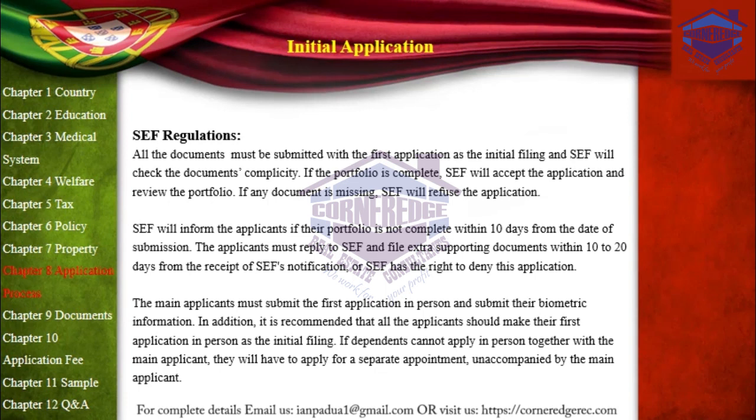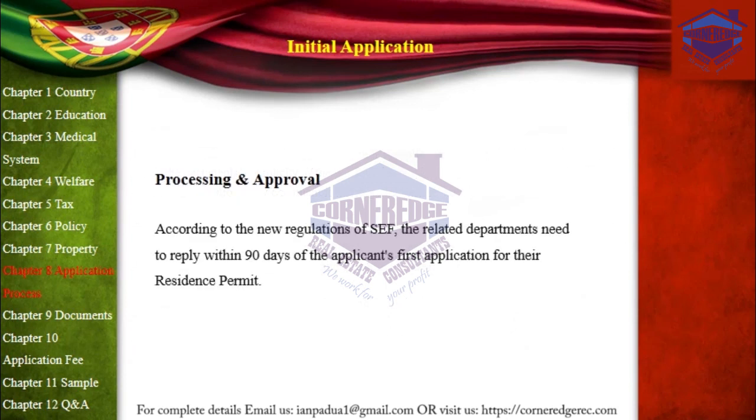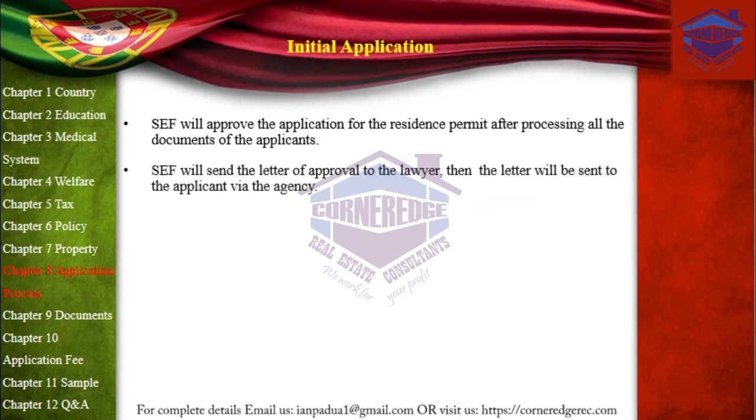As for processing and approval, according to the new regulations of SEF, the related departments need to reply within 90 days of the applicant's first application for their residence permit. SEF will approve the application for the residence permit after processing all the documents of the applicants. SEF will send the letter of approval to the lawyer. Then the letter will be sent to the applicant via the agency.